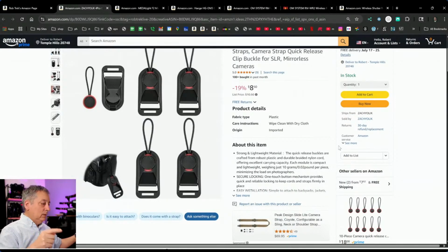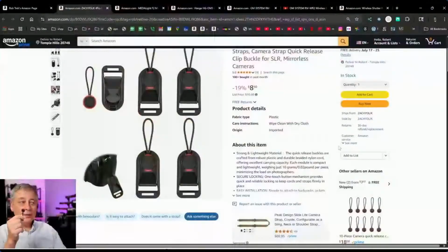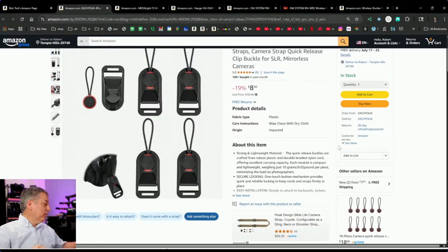I use it on my other cameras because I bought dedicated straps for my OM3. But just get these things. This is a generic one, and you can plug in your own OM System strap with these, and then you can take it on and off very easily. So this is the way to go, and these are pretty strong. You don't have to worry about them breaking or coming off, your camera falling off. Okay, these are very, very sturdy.